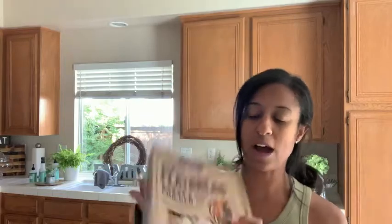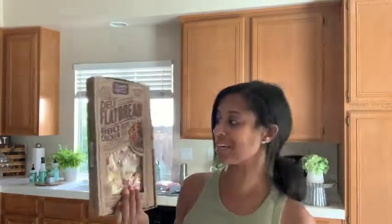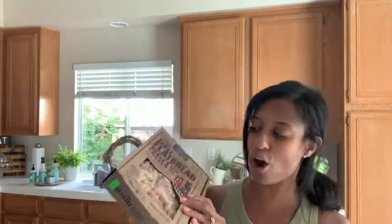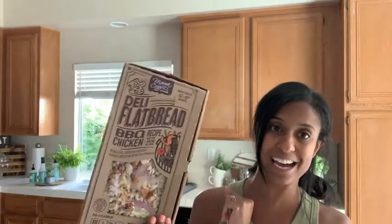So Aldi is first, and I am in the kitchen. You can see there's like dishes behind me. I got work to do. So I grabbed one of these flatbread barbecue pizzas. We absolutely love this. It is extremely yummy. If you are an Aldi shopper, I would grab these and test them out.